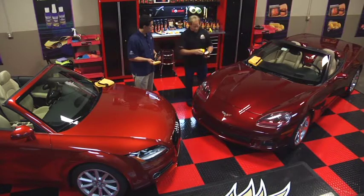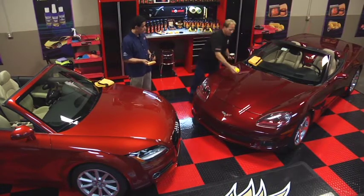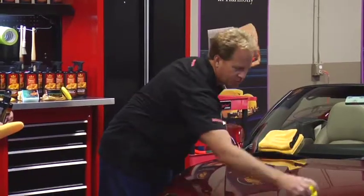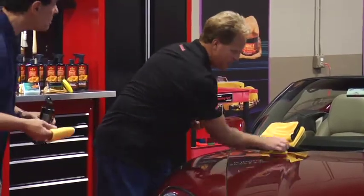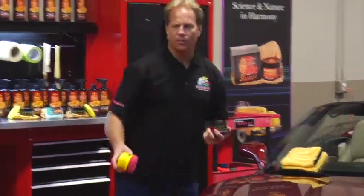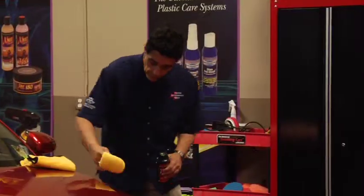Me, on the other hand, this is what we call a wipe-on, wipe-off wax. I can put it on and instantly wipe it off. So I'll be done a lot faster than you. Yeah, I'll be done a lot faster than you. Now, should I just keep going here while this is drying on the hood? You just keep on going around the car. Okay.